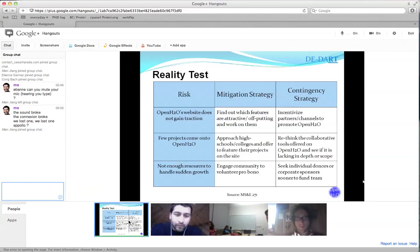So in case that doesn't work, then we'll have to rethink the collaborative tools that we offer on OpenH2O. Maybe it's lacking in depth or scope. It's just not cutting it. The visitors to our website and the projects that come onto the website do not find the feature set that we offer useful, and we have to change that.